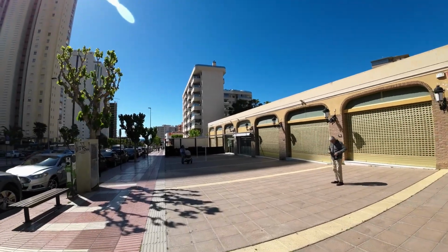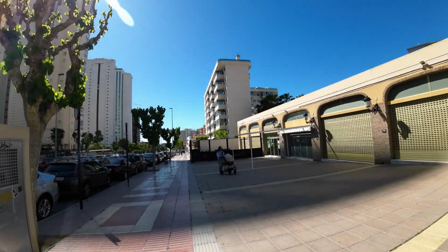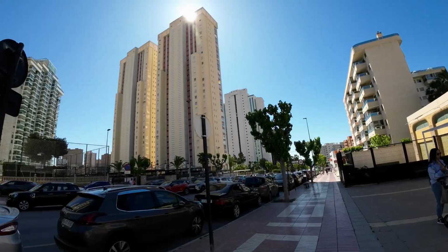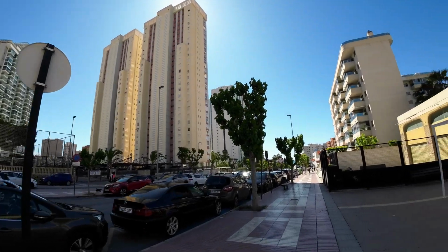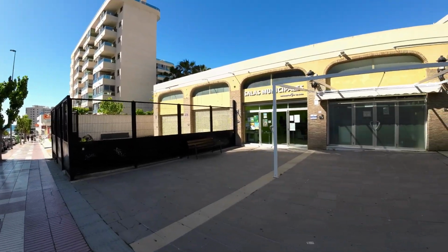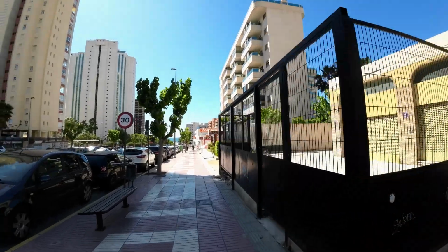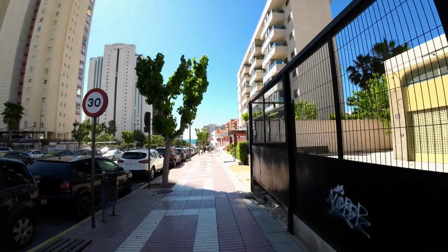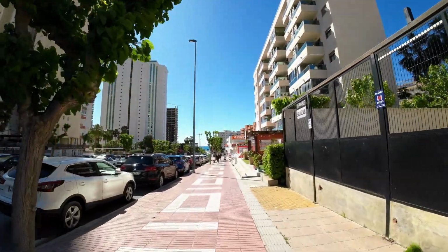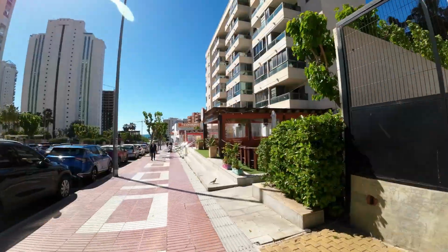On the right side, we have the Medical Healthcare Center, which has a couple of main specialists such as a general practitioner, a pediatrician or a nurse. No emergency, however; it's not a big center, it's just a couple of offices inside. And also here is where you have a municipal area, which is where you are able to go and register yourself as a local, which means empadronamiento or padrón, as some people call it.